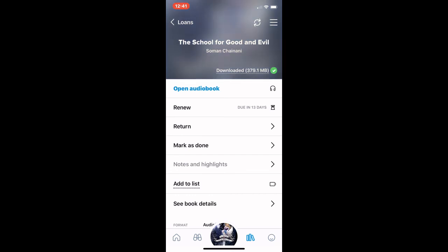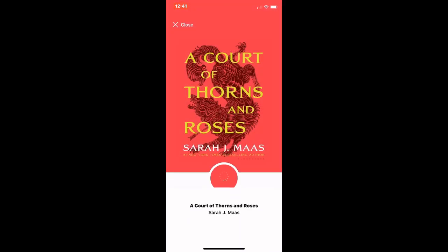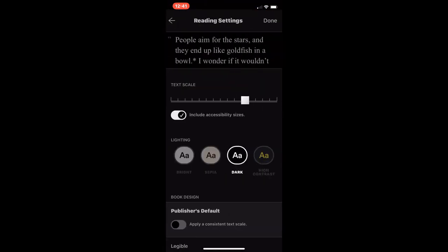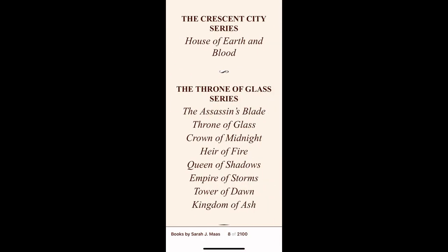Now, I want to show you a couple of things when you're in a regular book. I'm going to click on it real quick, and I'm just going to go ahead and open it. Very similar to what you saw on the computer. If I go over here to my reading settings, I can change what the background is. I can change the size if I want to. As you guys can see, Miss Leslie is going blind. That's how you can do all of that, and then you can start reading.